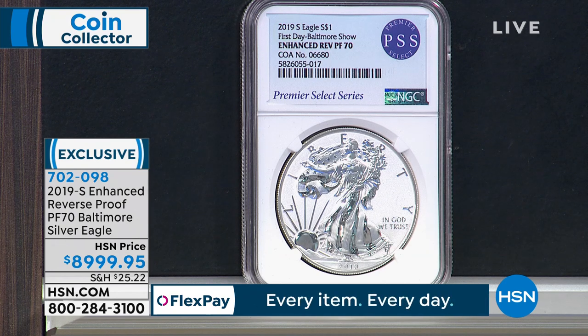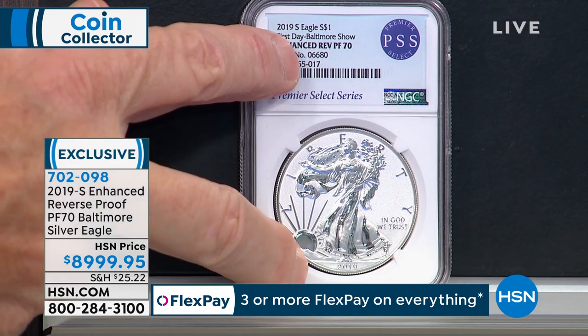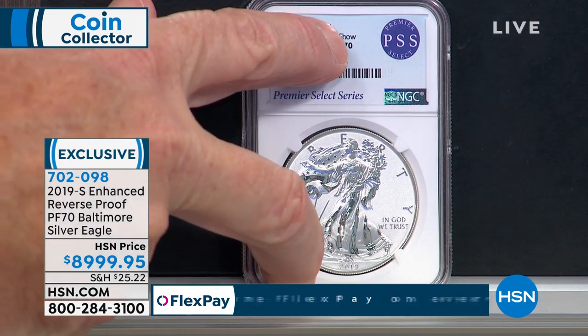They had a website to sell it. How fast did it go? They had 1 million people get on the website for 30,000 coins in the first 60 seconds. So with 970,000 disappointed people out there, they did this. There was a subset of release at the ANA show in Baltimore, Maryland. They released 600 of the 30,000 coins at Baltimore. That's even more limited. So this is from the very first day at the Baltimore show.